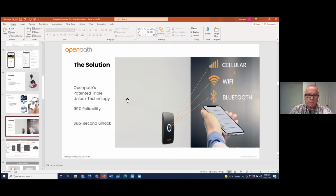So another patent that we have is called triple unlock technology. When we issue these commands from your phone to the reader, we actually send it Bluetooth and Wi-Fi and cellular all at the same time. So unlike a regular card or a lot of our competitors who only use Bluetooth, we send triple path communications to the reader or the panel, and we always get you in the door. And it is 99% reliable, and it is a sub-second unlock time.